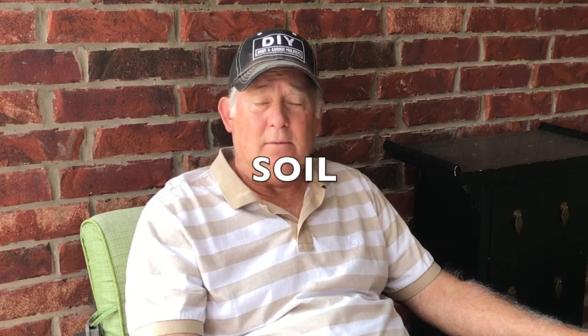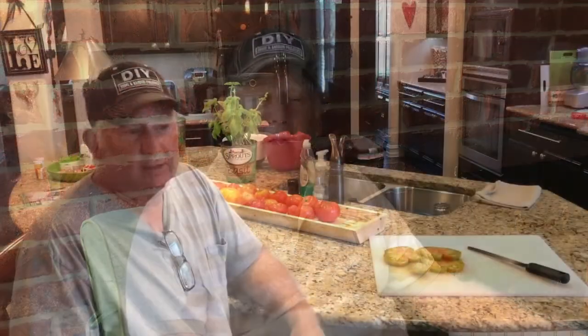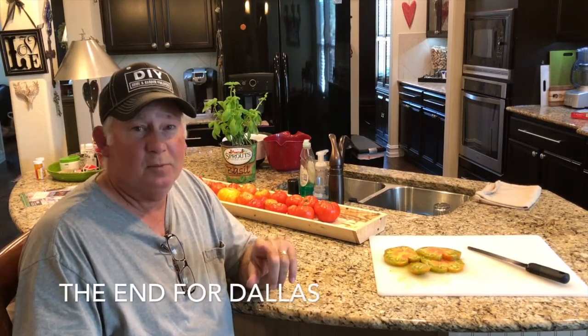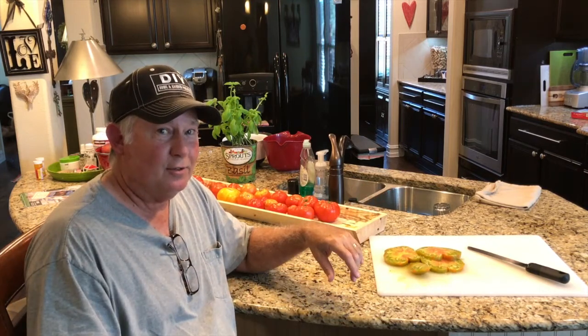Since we're talking tomato tasting, let's talk flavor for a minute. There are 3 primary factors that affect flavor in a tomato. It's going to be soil, the temperature they're grown in, and the sun. You really do need 8 hours of direct sun. As we come down to the end of tomato season, I wanted to show you some tomatoes, what they look like when we slice them up. So come on in here close and let's have a look.